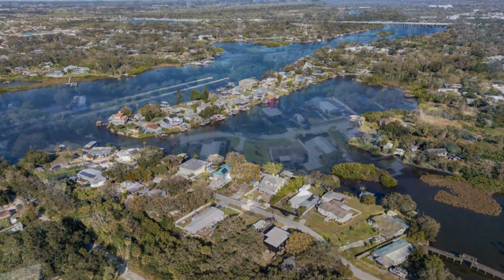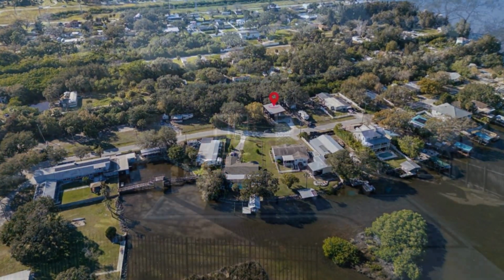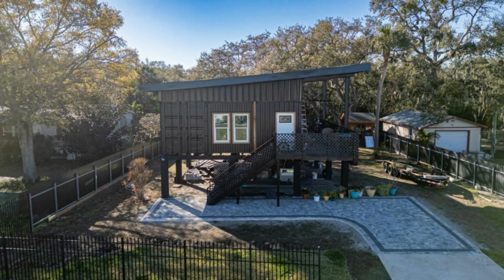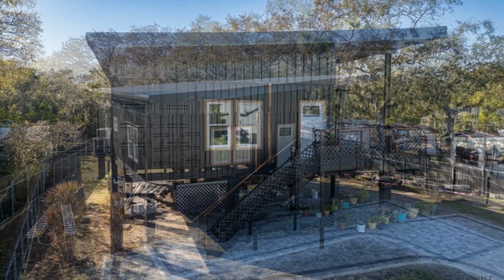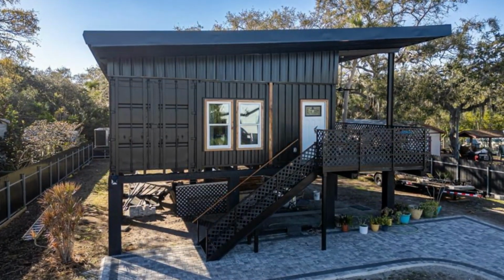Why do you think this amazing house in Florida is elevated on stilts? If you think you know the reason, give us your opinion in the comment section below.